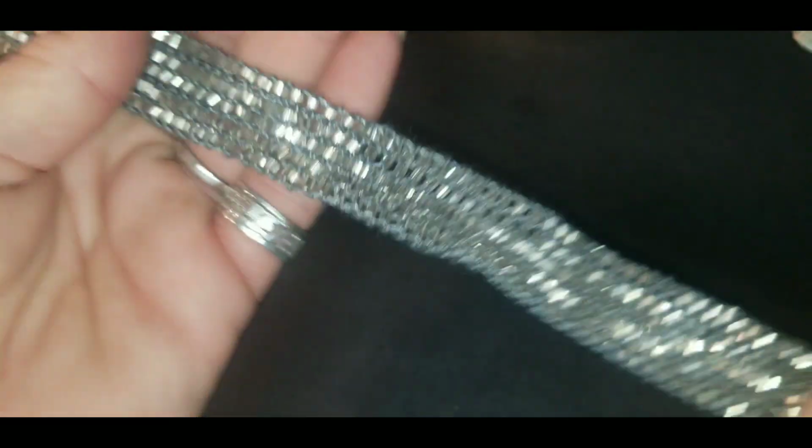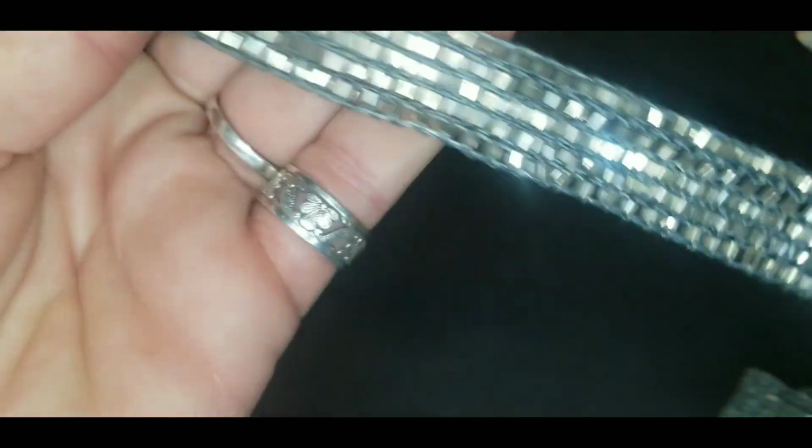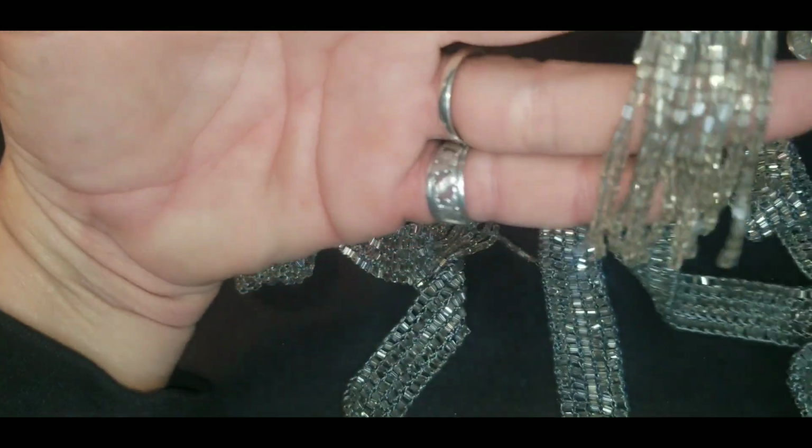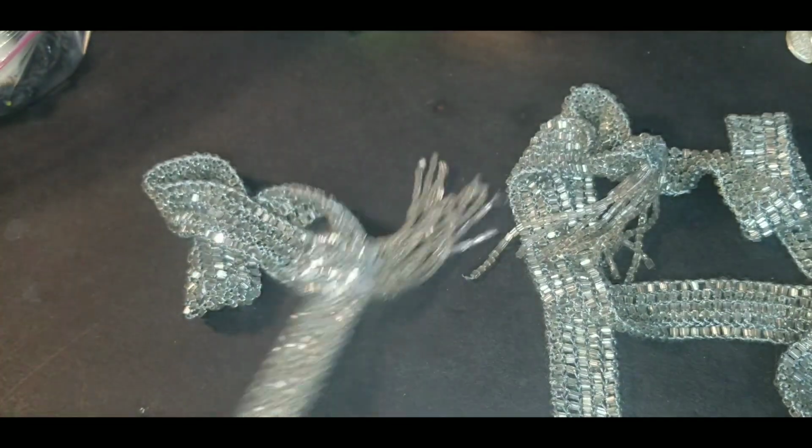This is the weirdest thing ever. It's a CD belt. Okay, silver CD belt, and it is long. I think it could fit just about anybody. Got little tassels on it. I guess it would look nice with the black dress. So let me just measure it.